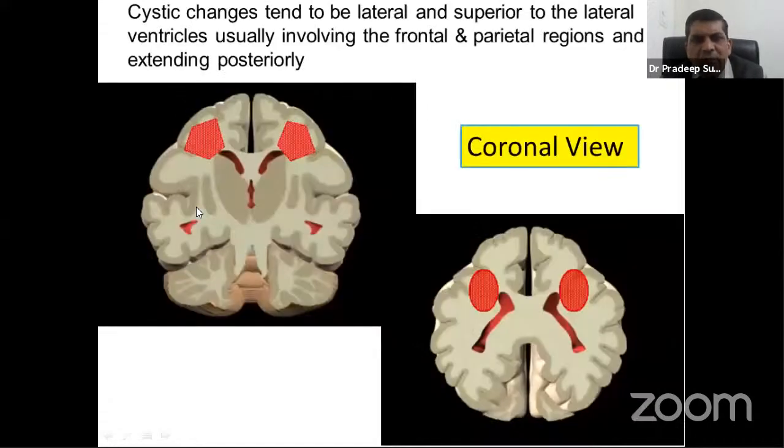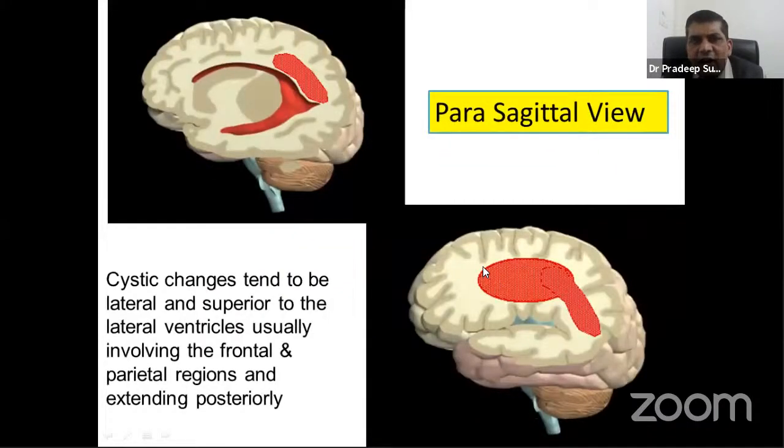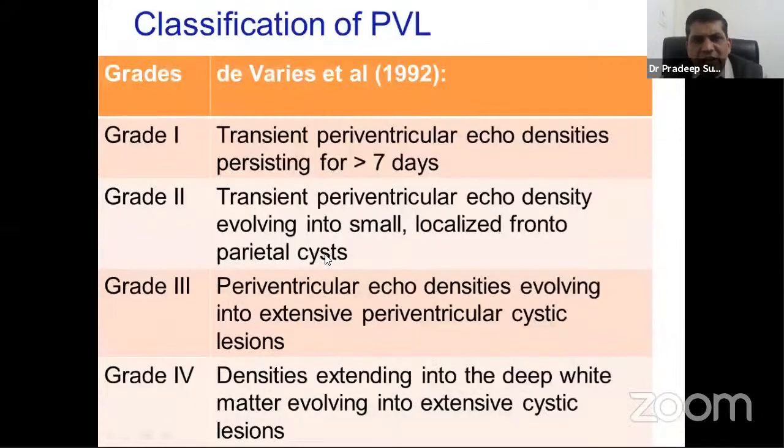What about PVL? PVL, we know that we have a cystic lesion in the frontoparietal occipital region in the coronal view, and we can also have it in the sagittal view, frontoparietal occipital, as a cystic lesion. This is the area where we can see the cystic changes. Initially, the grading of the cystic changes is just a periventricular echogenicity, which is more than 7 days, that is grade 1. Then evolving cysts, that's a grade 2. When the cysts are extensive, large enough, that's a grade 3. And when the cysts are involving the deep white matter, that's a grade 4.